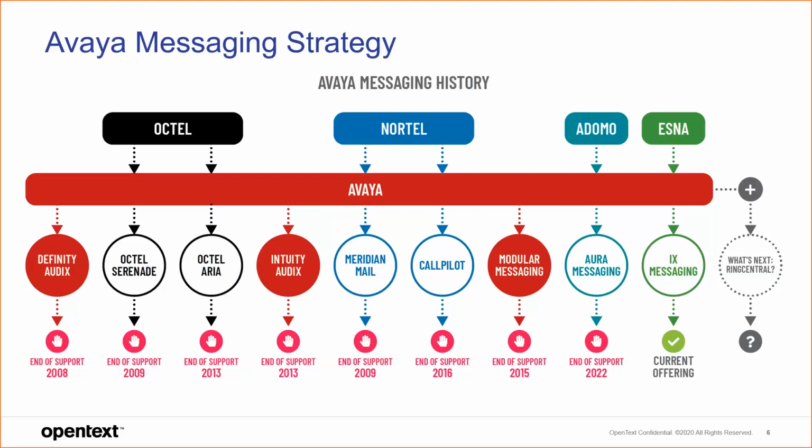So since the days of Audix, Avaya has never really developed any messaging platforms to address this market need. What they have done, rather, is to go out and acquire other technologies, bring them in, try to blend them with the technologies they have in-house already, release a solution to the marketplace, and then a few years later, it's wash, rinse, repeat, where they've acquired another new technology and brought it in and combined it and put it into the market. And then a couple of years later, they did the same thing. First it was Octel, then Nortel, then Adomo, then Esna, now RingCentral, whatever that's going to end up meaning.